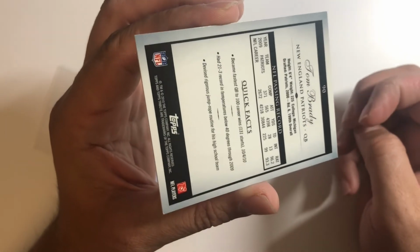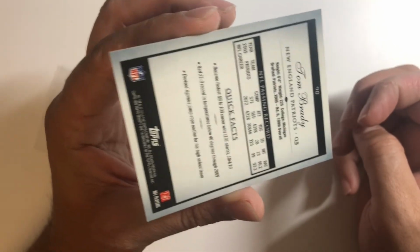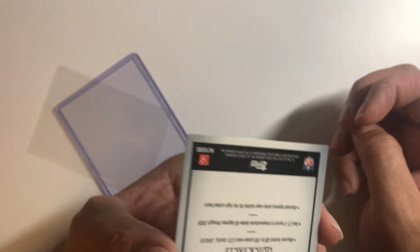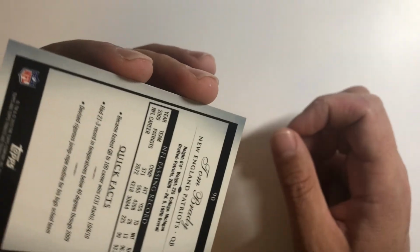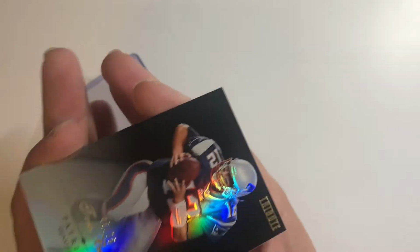So it's kind of hard to see here because of the light, but let me take it out so you guys can see. And it's a thick card too. Well, it's not as dramatic when you have it out, but there's a little bit of corner damage. It's not intense. There's a little mark up here, but I guess it's not as bad as I originally thought. But yeah, these tribute cards are dope.